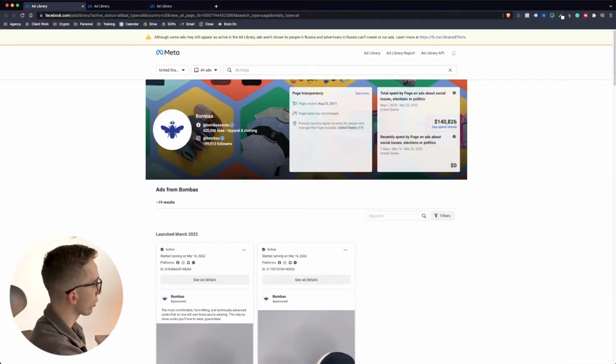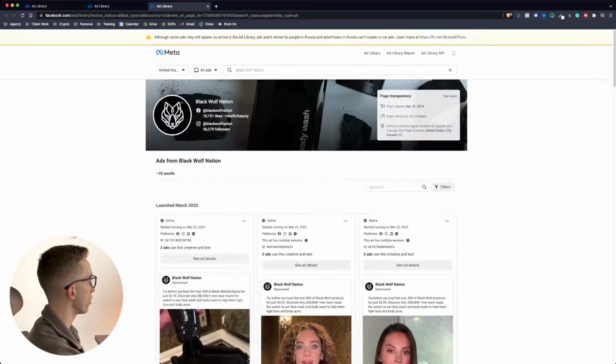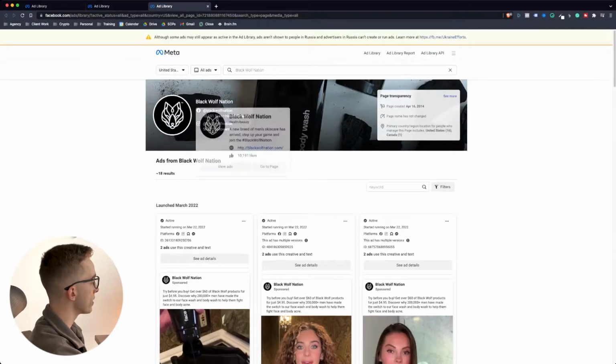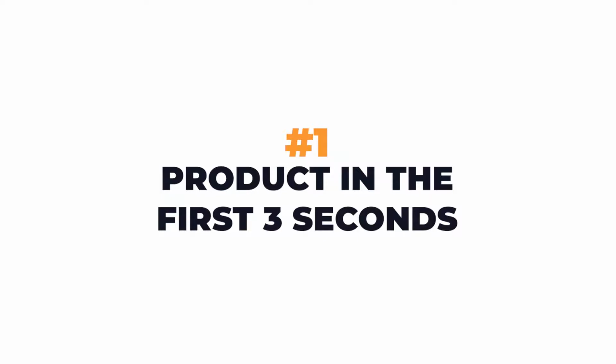So the 3 brands we're going to take a look at today are Bombas over here, then Doe Lashes, as well as Black Wolf Nation. You can take a look at all 3 of these brands if you head over to the Facebook ads library and search for their brand name. First things first, all of these brands show their product within the first 3 seconds of any creative that they have.